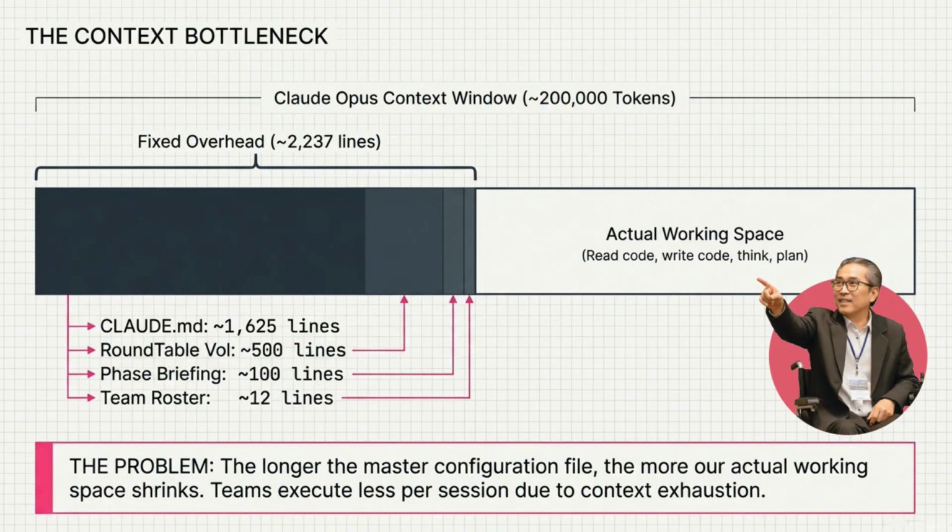The more we configure, the less we execute. That is the context bottleneck. As our fixed overhead grows, from briefings to rosters, our actual working space shrinks. This leads to context exhaustion, meaning teams can get less done per session. To maximize our AI's potential, we must keep the overhead lean.